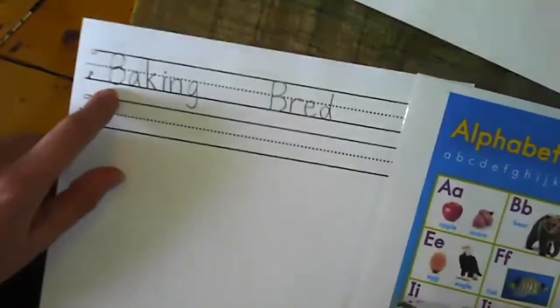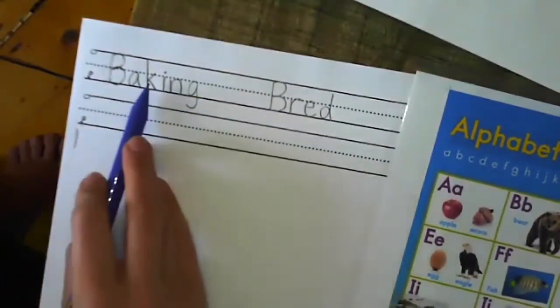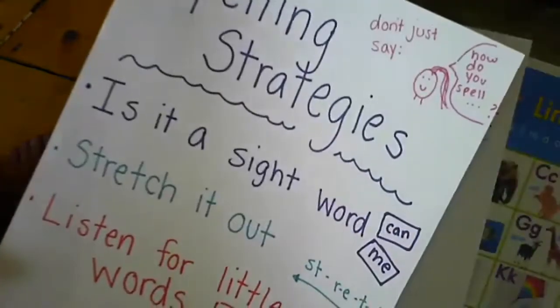Notice how I used an uppercase B for both words in my title. When you write the title of the book, every word should start with an uppercase letter. By Miss Minion. Oh, sight word. I used another strategy. Is it a sight word? Yes. By is a sight word. B-Y spells by. By Miss Minion. Yay!